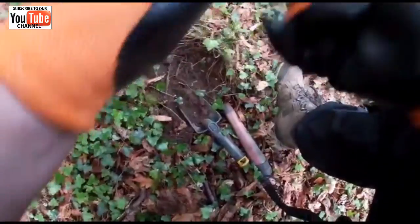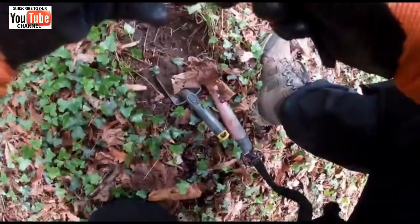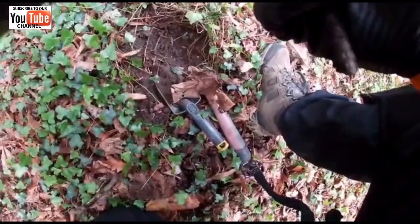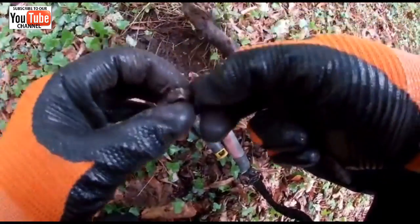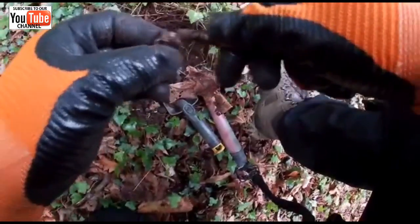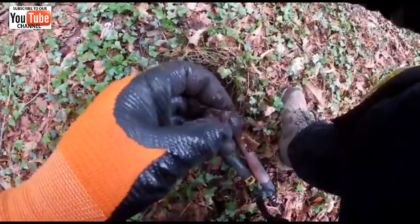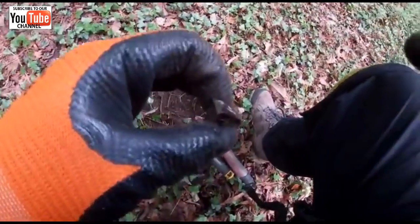Not sure what it is, to be honest. Some sort of ring. Not a jewellery ring, maybe a... I'm not 100% sure what that is, to be honest. If any of you know, it's got some lettering all around the side of it, some numbers, there you go. Anyone know, drop us a comment. Thanks a lot. Now on to the next.